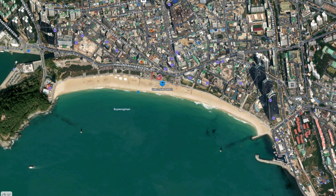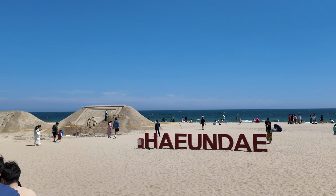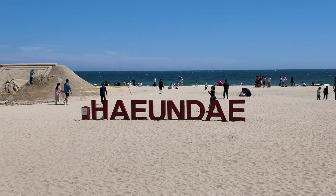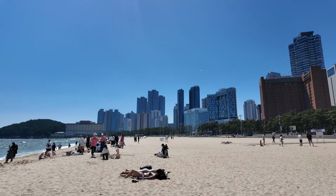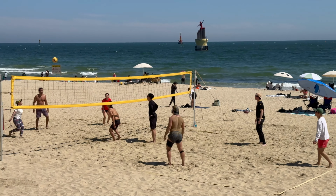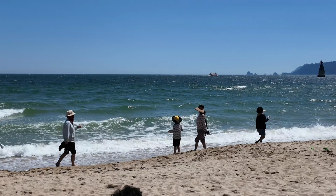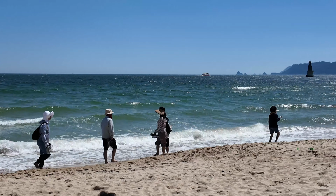Both Gwangalli Beach and Haeundae Beach are about the same length, but if you look at Haeundae Beach, you see it's a deeper beach, which gives you a bit more sand area to set up in. And they even have some volleyball going on here. Beach umbrellas and chairs can be rented at stands and automated machines along the beach during peak season. We even saw people jet skiing here.